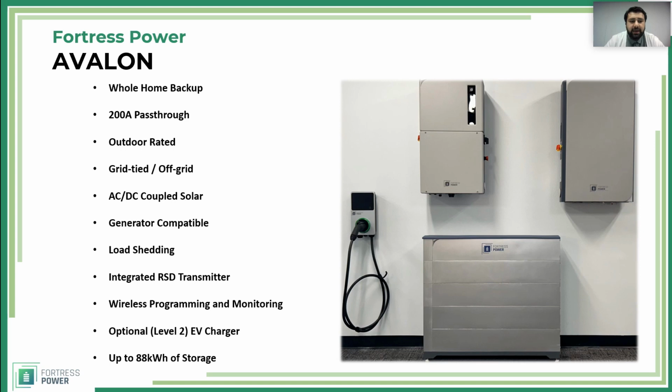The system is generator compatible, and it has its own integrated rapid shutdown transmitter built in. Upon your specification, it could be either Tidal or APS. But what is new about the system is that it has integrated load shedding capabilities. Namely, it has 12 load shedding circuits, and you can directly interconnect a level 2 EV charger to it. It's an optional item. The Avalon system doesn't come with it, but if you want to interconnect the EV charger to the system, you interconnect it directly to it, rather than modifying the main electrical panel or even replacing it.